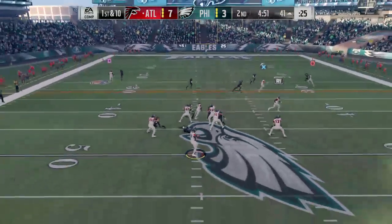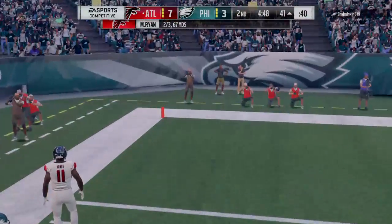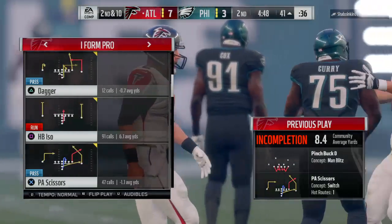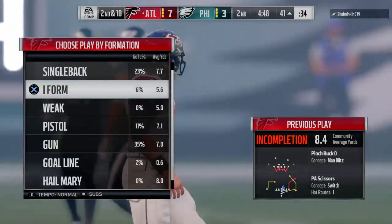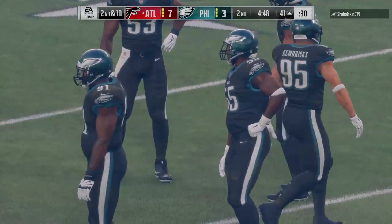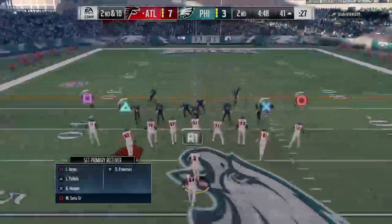They go play action here on first down, looking deep for Julio. So they took a shot on first down but couldn't connect. I know exactly why I tried to throw the ball to Julio Jones there. He's never considered covered. He's either too fast or too strong. You always try and get it to him, especially on those deep passes.